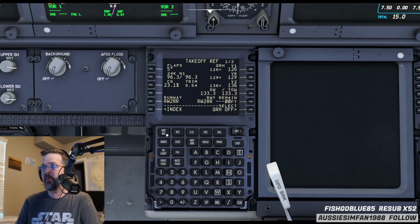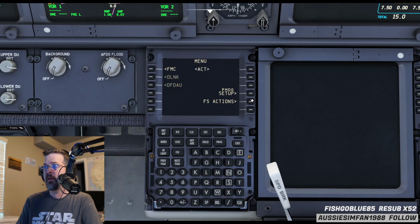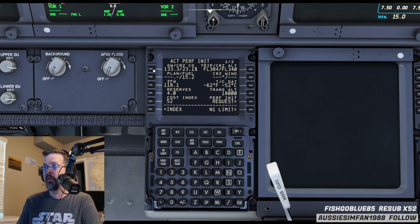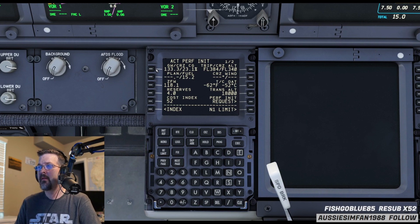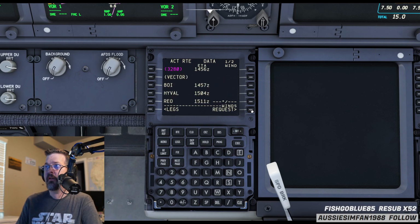All right, so do I have to go back here to init, or can I request the winds aloft? Remind me where I might do that. Would that probably be in the... Not quite sure. Legs page. So do like route data, wind requests, winds request.